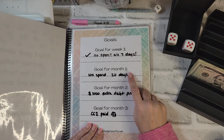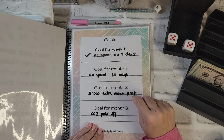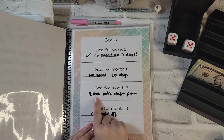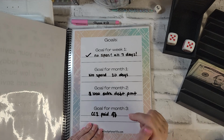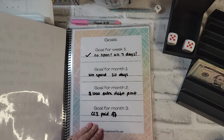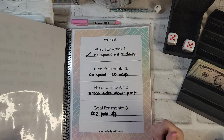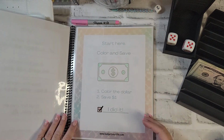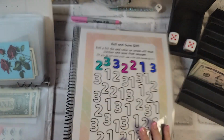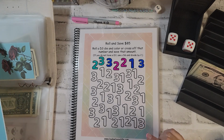I did not reach my goal for month 1, which I'm month 2, or goal for month 2. I'm going to say between month 1 and month 2, I came really close to $1,000 extra debt payment in January, if you haven't watched my Wednesday video. So I'm not going to push myself because it's a shorter month and I have a little bit less money. So I don't know if I will be able to do $1,000, but I'm hoping if I can combine it, that would help.